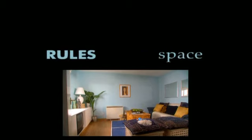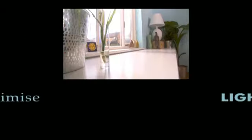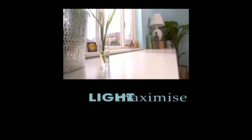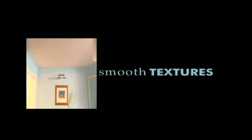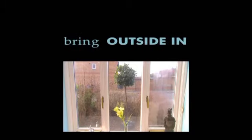So, to recap. Clutter makes a room seem smaller. The more light, the bigger the feel. Strong colours close a room down. Texture absorbs light and thus space. Keep the windows clear and draw the eye out. Bounce as much light around as you can.